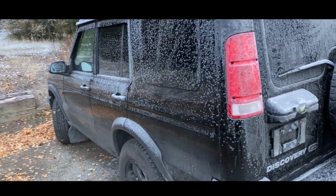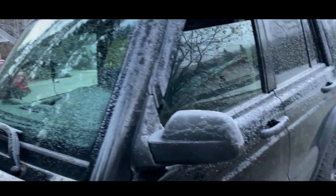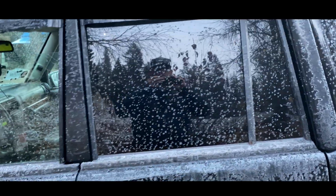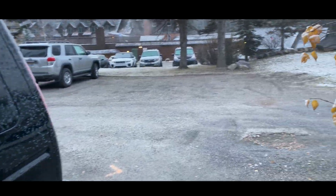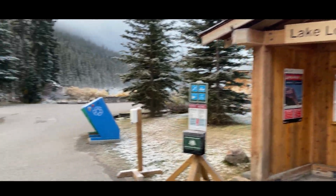She's frozen this morning. It was at least -6 overnight. I'm glad I did not sleep in it again. So we're gonna head down to Lake Louise and see what the sights are like. Made it to Lake Louise.